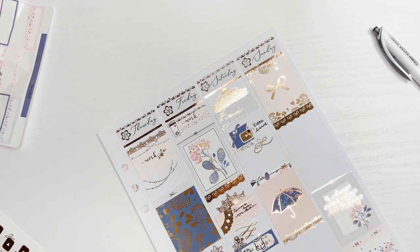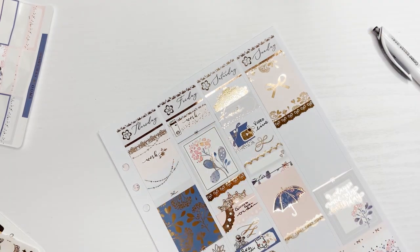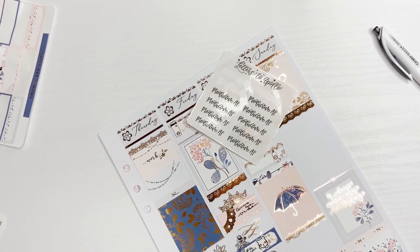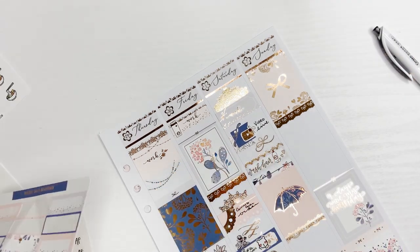The squiggle there is from Alys Craft Shop, and then the botanical behind the little blue quarter box is from Letters to Apollo. This was to mark off that we registered Nathan for his first vaccine. As of today, he's actually had it. So he's had his first vaccine. He was a little bear with heart eyes from Paper Bits and a little floral cluster from Honey Inked.